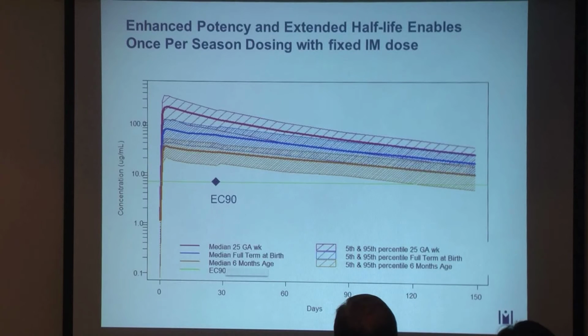So here's a model we generated. The green line is the EC90, which represents 99.9% reduction of virus in animals. And what you have are 3 independent models. In orange, you have one for a 6-month-old baby by weight, in blue by a full term, and in purple by a pre-term, with 95% confidence intervals. And you can see according to this model, even for the heaviest babies, those that are 6 months of age, they maintain levels of the drug above the EC90 up to 150 days, which is 5 or 6 months, which is the length of the northern and southern RSV season.